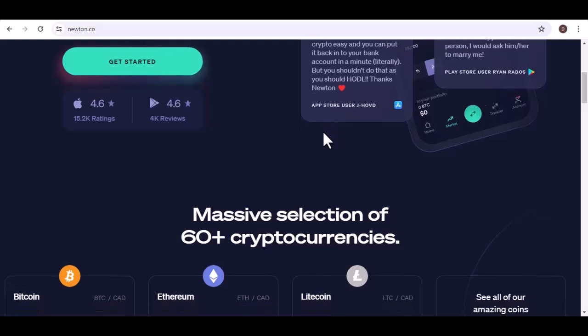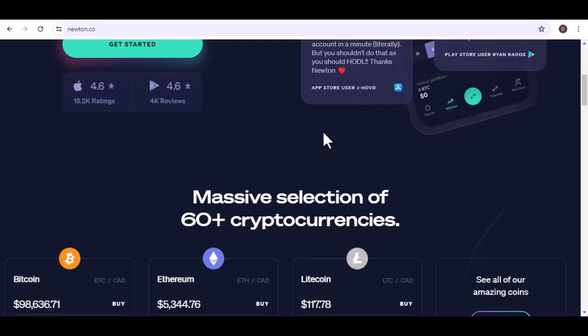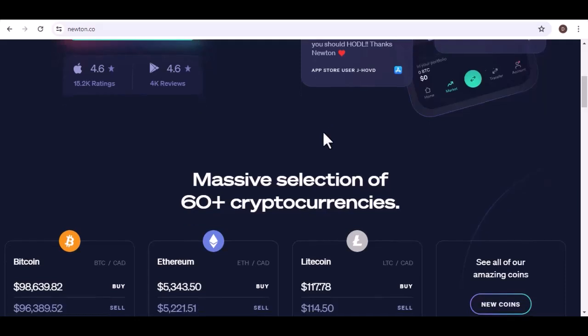Opening your Newton Wallet, step by step. Alright, let's get down to business. Here's how to open your very own Newton Wallet. Step 1. Head to the Newton website. The first thing you need to do is visit the Newton website. You can find it with a quick Google search for Newton Crypto. Once you're there, you'll be greeted by a clean and informative homepage. Look for the bright green Get Started button, and that's your gateway to your crypto future.